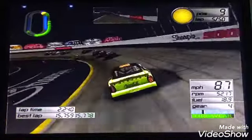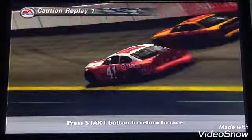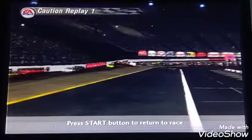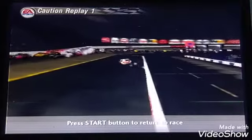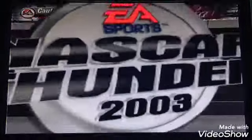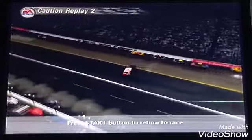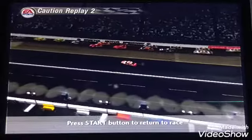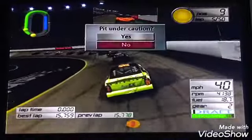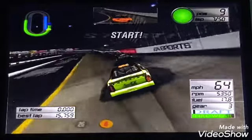So the caution is out. Wreck behind me, and it was for Jimmy Spencer. Oh, Jesus. Yeah, this happened right behind me. Oh, he just spun. Alright, we're gonna stay out. And green flag back in the air!